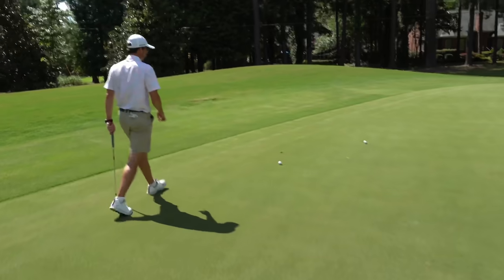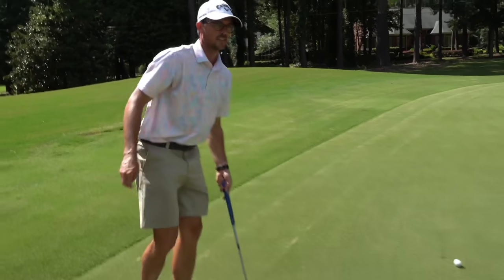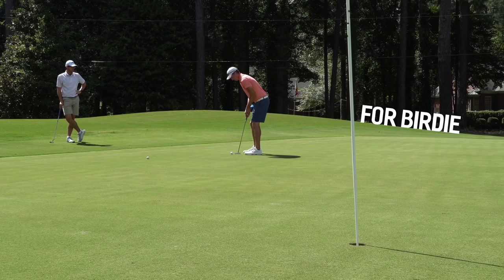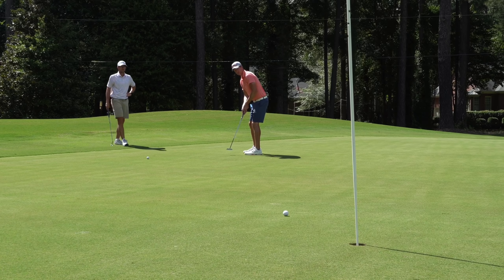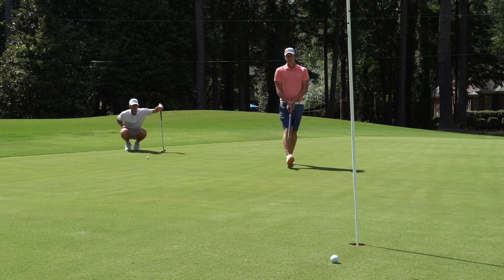George, not exactly where we wanted to leave these shots here. Straight down the hill, birdie looks. Birdie looks are good. Both roughly, what would you say, 30 feet putting back down the hill. Mm-hmm. Great. That's a good putt. Thanks. Nice par. Nice par. Thank you, sir.